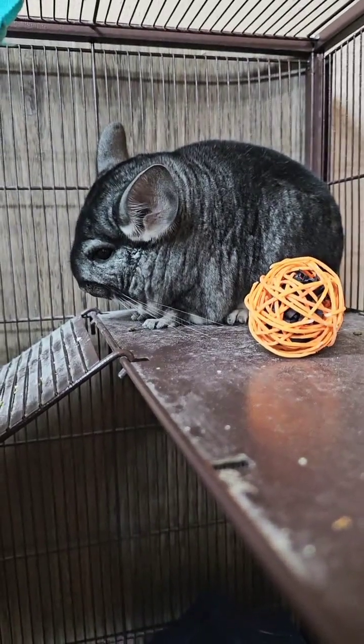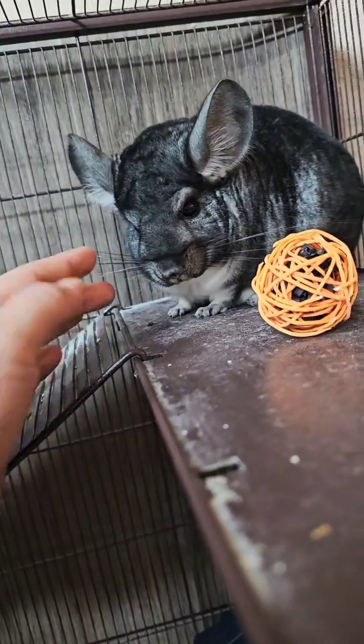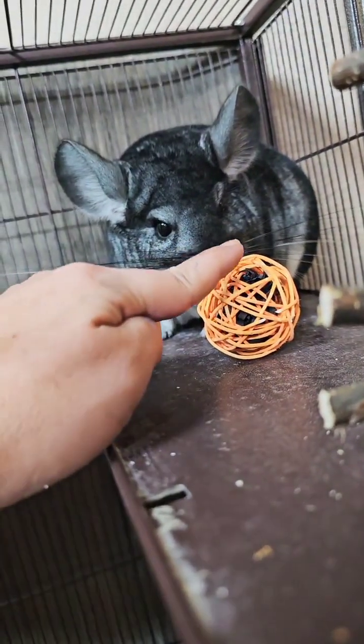Are you gonna move? I would love to put you in the playpen, but say mommy don't want to get a barrel roll. You want your ball?